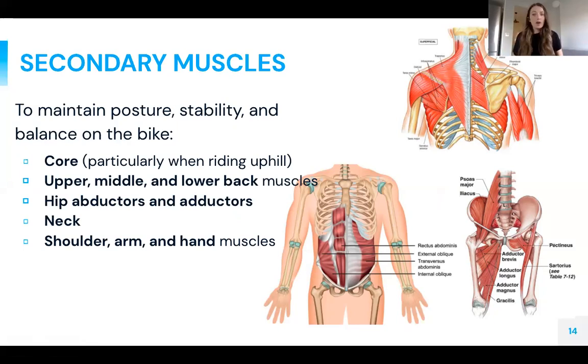So for our core muscles, those are abdominal muscles, we've got our obliques in there. This is particularly when you're riding uphill, you're pulling up on the handlebars, and you also have to maintain that stability. Especially if you come out of the saddle, you might even be rocking side to side a little bit, and so you're using those abdominals to really keep you stabilized. Then you also have the upper, middle, and lower back muscles. And as you can imagine, those are always being used because you're in a bent forward position, and you need to be able to have that stability to not just fall forward.